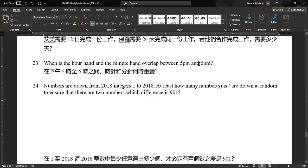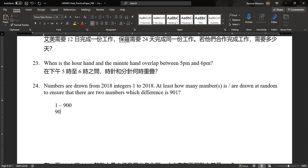difference is 901, we split the numbers into 901, whatever the difference, we subtract it by 1. 901 minus 1, that is 900, correct? So we group the numbers by 900s. So the first group is 1 to 900. The second group is 901 up to 1,800. And then the next group will be 1,801 up to 2018 lang.